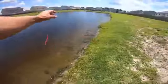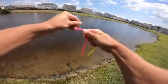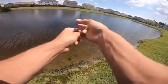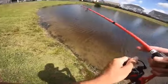All right, now it's time for the old school special right here. We're gonna throw on the yellow worm. And this one's more of a chartreuse. If you get the Zoom ones, they're more of a legit yellow. This is more of just a straight chartreuse action. All right, there's that yellow worm. Let's look at this thing in the water, see how it works.